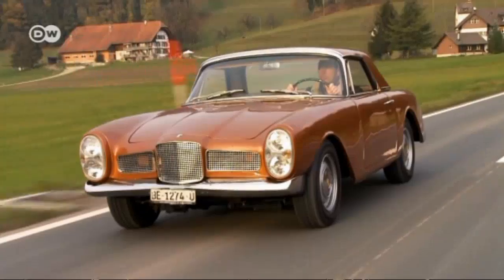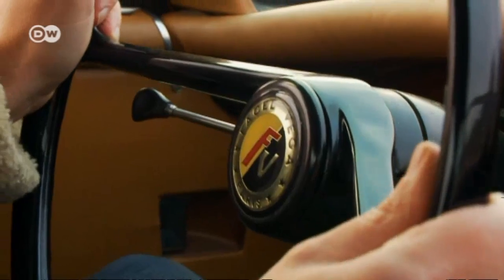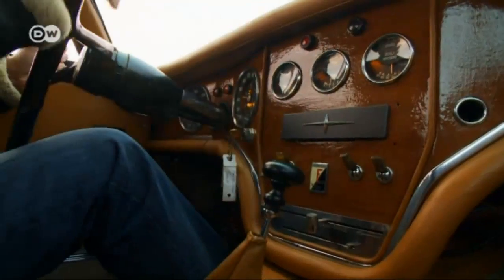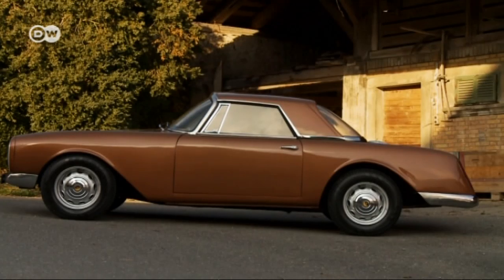Today, the Facellia is a great option for vintage enthusiasts after an exclusive classic car for a less than exclusive price. A convertible in good condition will cost you around 35,000 euros. The engines in the later models, as we now know, are more reliable.